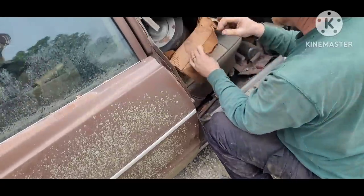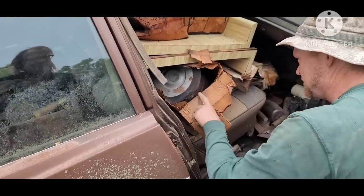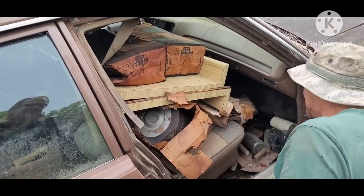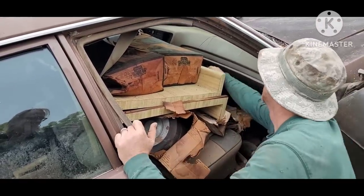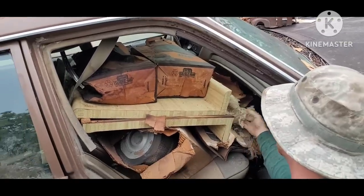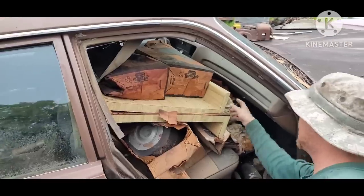Oh, here's an air filter. That was probably taken off and used, but he saved it. Yeah, if it's anything like my dad. Pop, that's you. Pop, if you're watching. Oh, this is a down pillow. Okay.